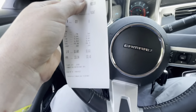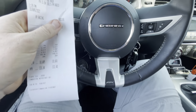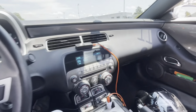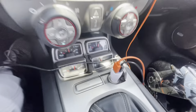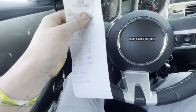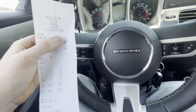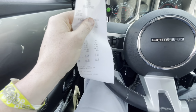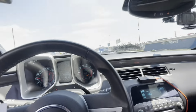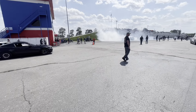So, interesting enough, 10.6. Trans temp's still under 180, sitting in the lanes for about 10 minutes idling, so not bad. Mile an hour could be better, but I would have cut a better 60 foot. 1.6. It could have definitely went faster. So we're gonna get back out there, see what classes to run, and then kind of go from there. Street Racer Wild starting right now.